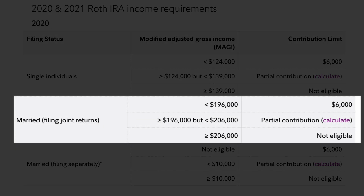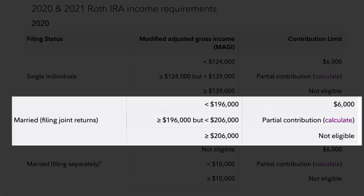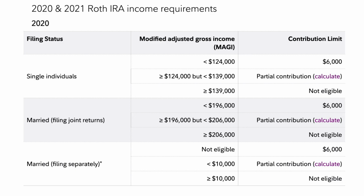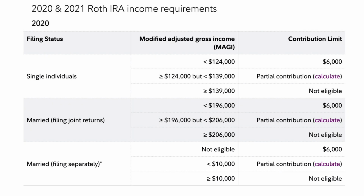And then if you are married, the magic number is $196,000. So if you guys make less than $196,000, then you are able to contribute the full amount of $6,000 to your Roth IRAs. And husband and wife, you guys could each do $6,000. That's $12,000 between the two of you for the year into Roth IRAs. Now, if you make more than 196 but less than 206, then you're eligible for a partial contribution. And now if you're over 206,000 of modified adjusted gross income, then you are not eligible to make Roth IRA contributions. And then the same limitations if married filing separately. Under $10,000, you get a partial contribution, and over $10,000 not eligible to make Roth contributions.